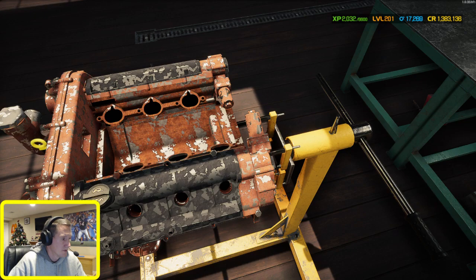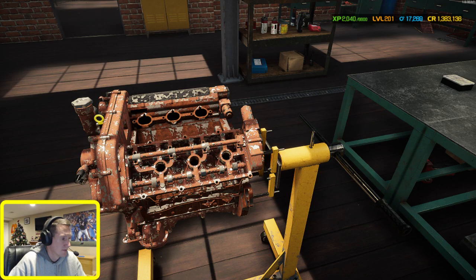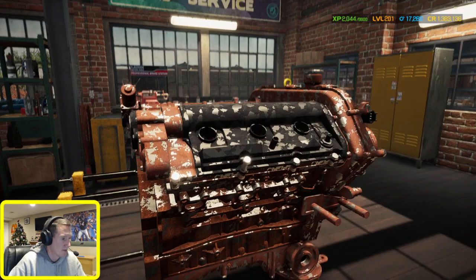Take these valve covers off. Hear the brake lathe finishing. I think that was our last brake. Here, we can't pull that yet. There are some parts on this engine that are just a little bit confusing as far as which things go where, but that's okay. We'll get to it.